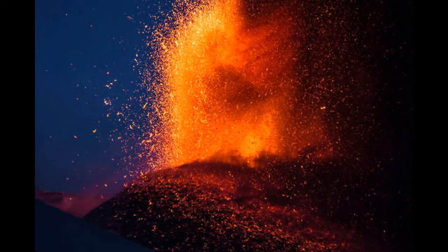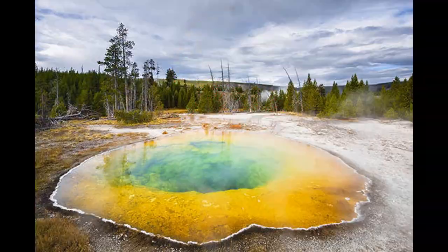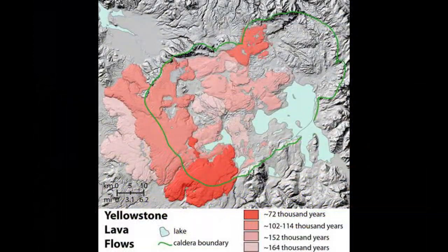"This alone would be a catastrophe unprecedented in history, and it could be compounded by much reduced harvests around the world. That's the worst-case scenario, and it's not clear what fraction of supervolcanoes are capable of doing that. It won't cause a mass extinction of species, but certainly plants could die and ecologies could collapse," he said.